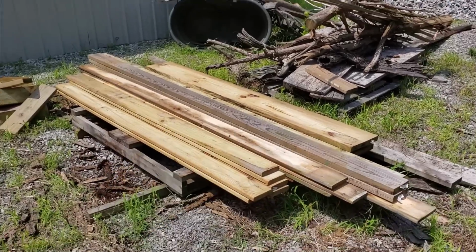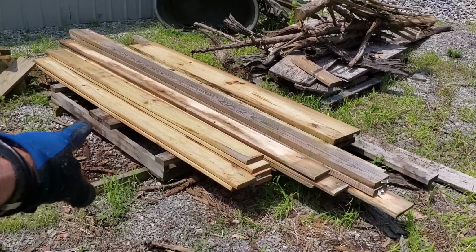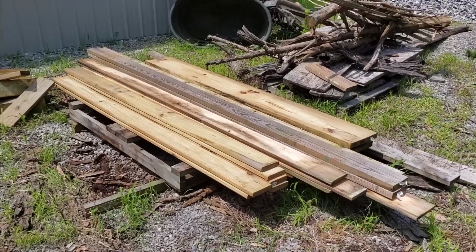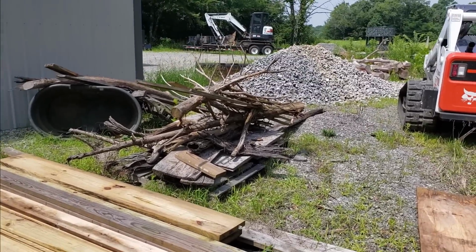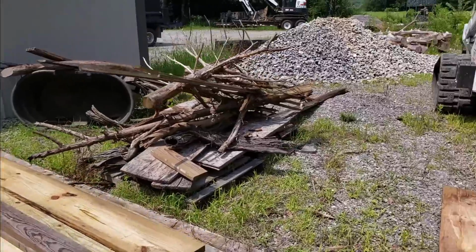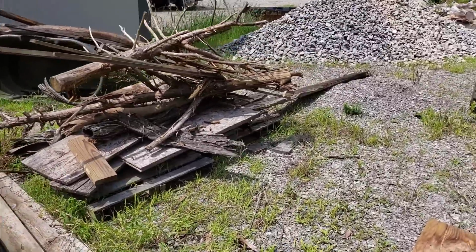Okay, this is all the good lumber here. I'm gonna grab it with the pallet forks, bring it in, put it in the barn. That's burn pile there. That's probably gonna go, these extra blocks. So we're gonna make a little progress here.